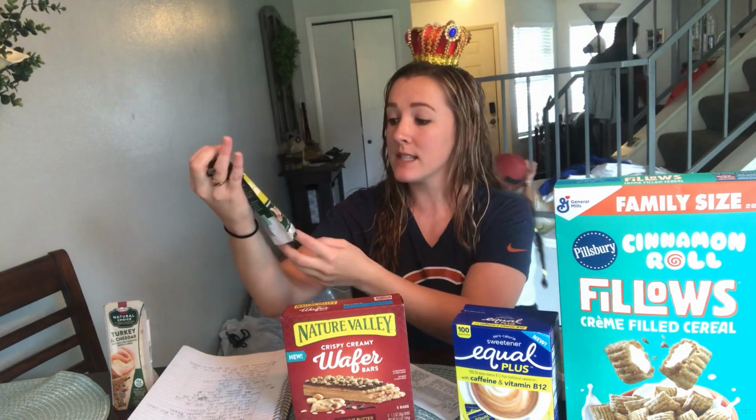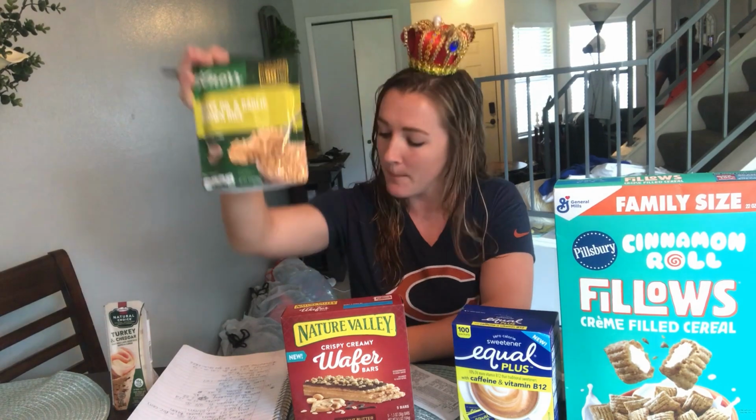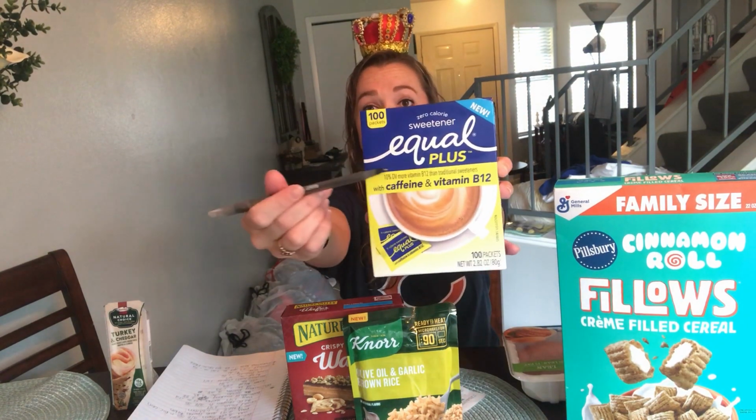The next deal is on the Knorr rice sides. This is the 8.8 ounce. There's a smaller one as well, so make sure you're checking that. These are $1.84. You're gonna get back 50 cents. It's gonna be just $1.34. A lot of different varieties as well. There's like a broccoli cheddar, there's this olive oil one as well. So just see which one works for you and make sure you're clicking that rebate because there's one per. So if you wanted to do multiple, you can, and then you're gonna get all those different rebates towards your bonuses.